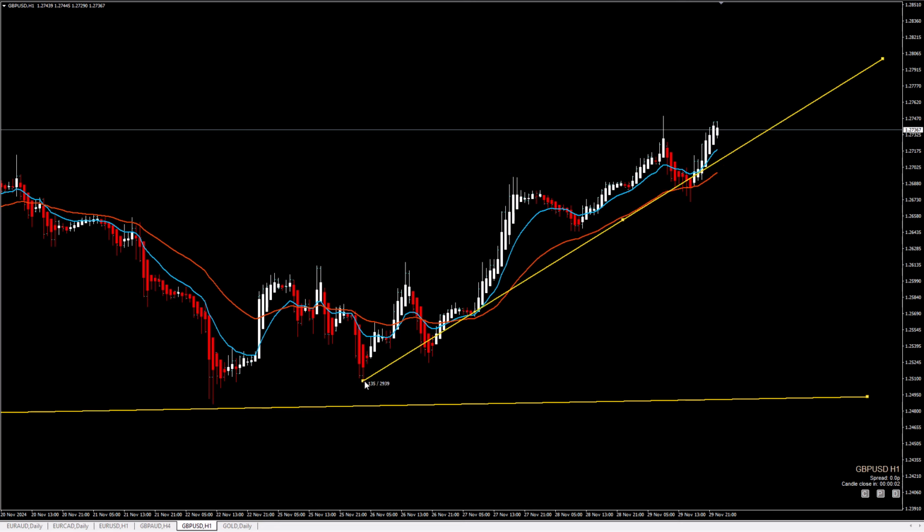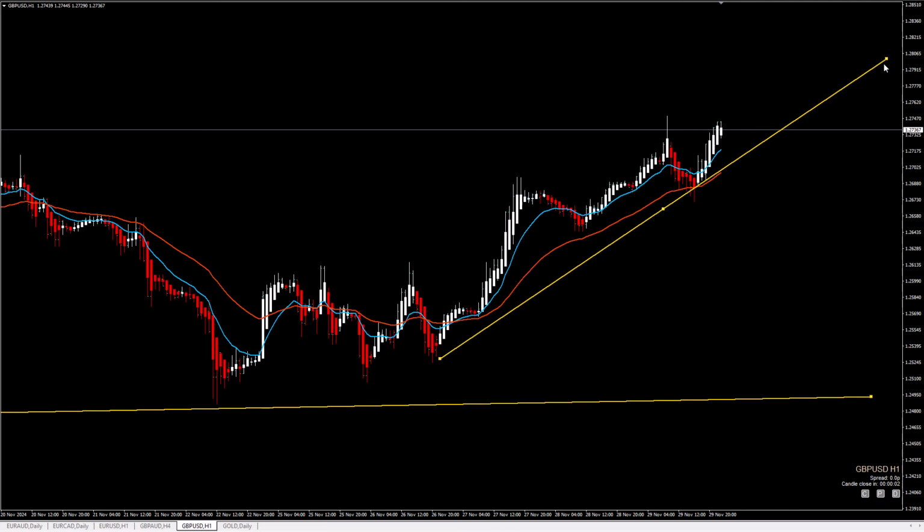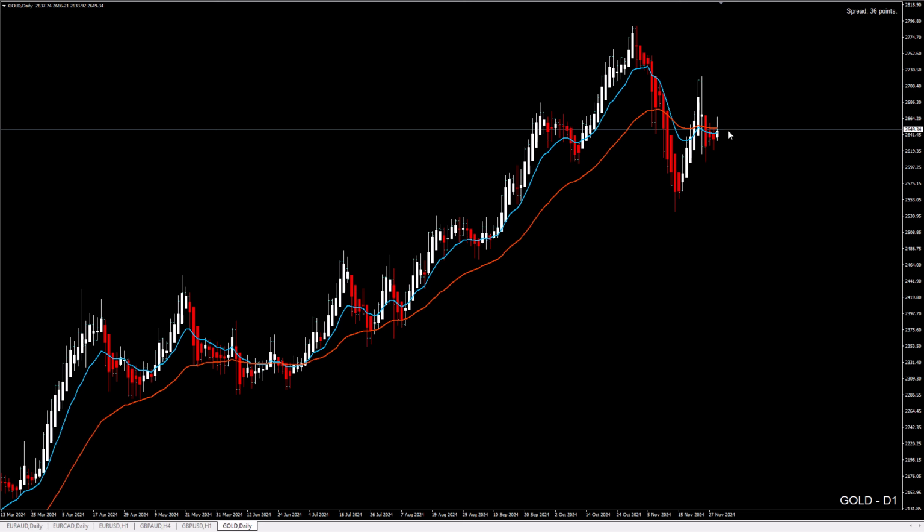Let me just draw lines. Whenever you get a new higher high, higher low, you can still look for day trading and scalping scenarios after a retracement back to the 36. This is still possible. Okay, and last is gold.